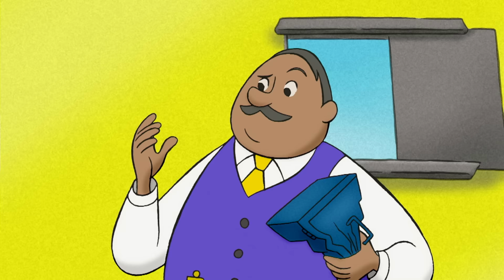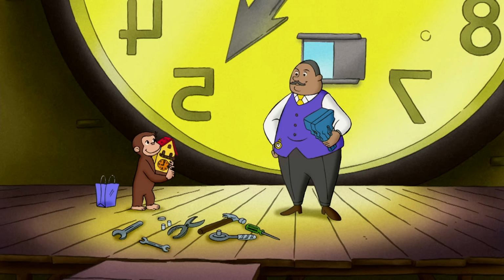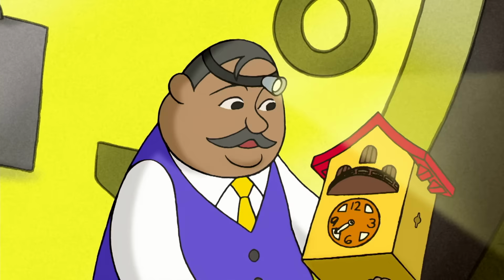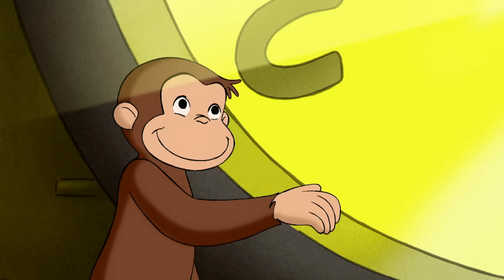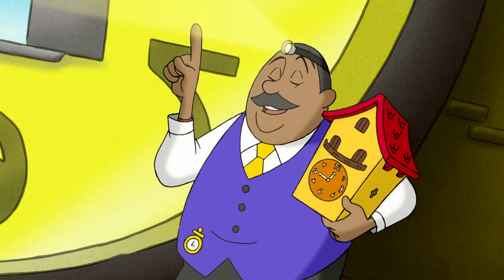What's a little monkey like you doing in a huge clock like this? Well, would you like me to help you? Okay, and this goes there. Now, you see? What a beautiful clock. Did you make it? I know everything about clocks, but not one thing about understanding monkey. Well, be more careful in the future, eh? Time is a precious thing.